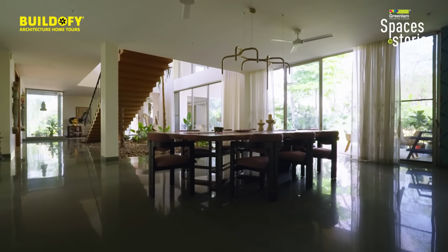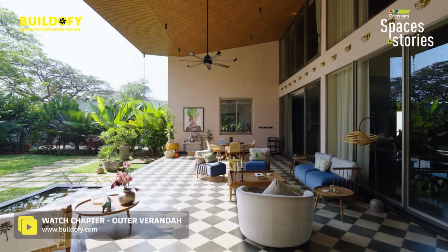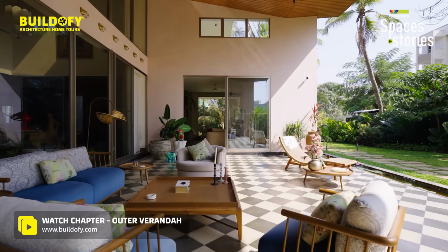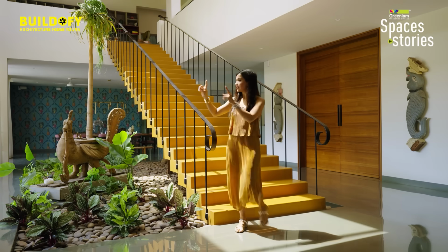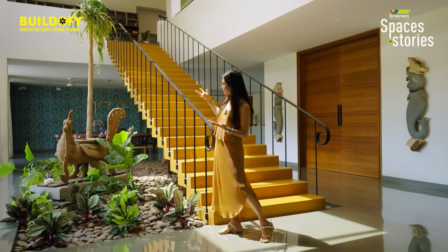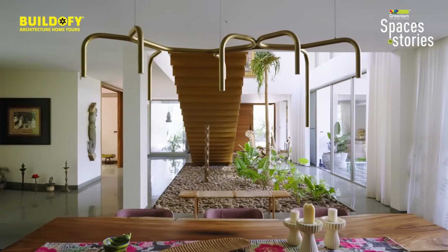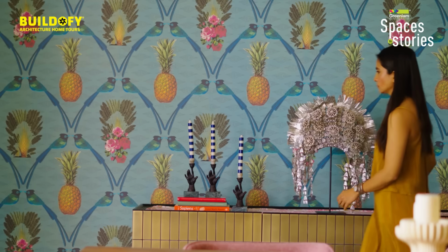This entire section of the formal living and the dining opens into a beautiful courtyard, which then opens into a large landscaped garden. This entire openness of the courtyard here with the vahana and trees, and even in the landscaping, we wanted to have layers. We did not want all plants to be tall, cutting off the view to the printed wallpaper.